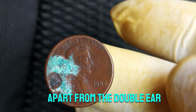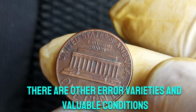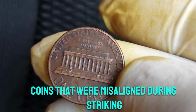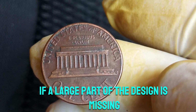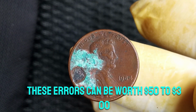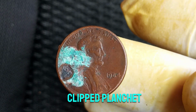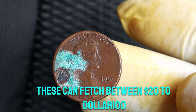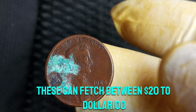Apart from the double ear, there are other error varieties and valuable conditions. Off-center strikes, coins that were misaligned during striking. If a large part of the design is missing, these errors can be worth $50 to $300, depending on how off-centered they are. Clipped planchet, where a piece of the coin's edge is missing. These can fetch between $20 to $100.